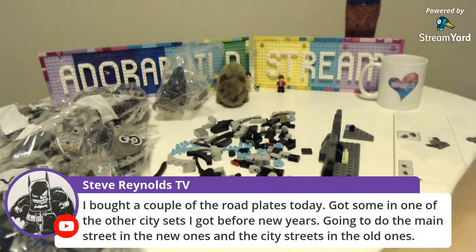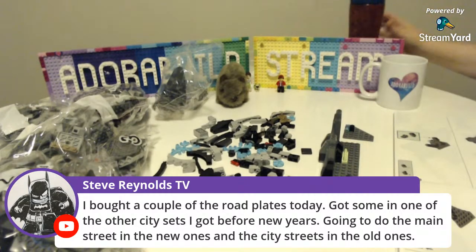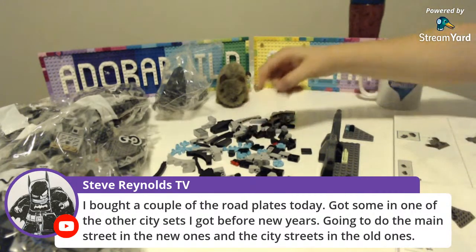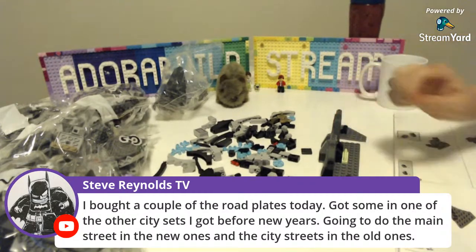I bought a couple of road plates today. That's cool, Steve, got some in one of the other city sets I got before New Year's. Oh, fantastic. I think it would be really cool to see a city that mixes the new and the old road plates, because I think that it's possible. I don't think we always have necessarily flat landscapes anyway. There's always a bit of undulation.